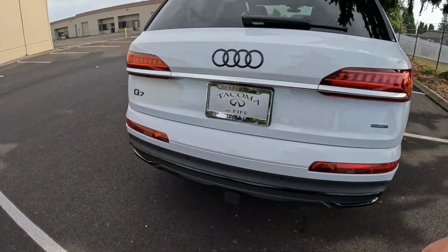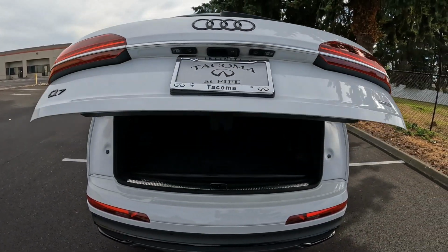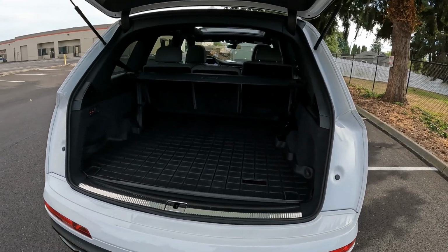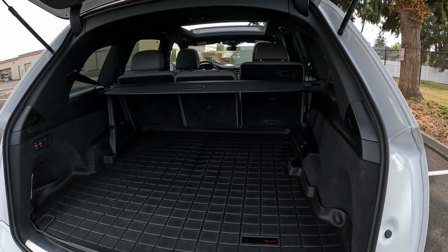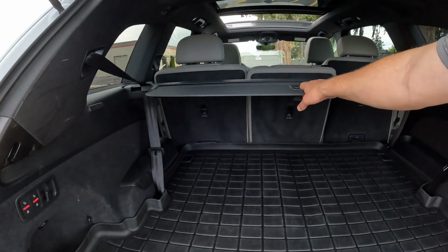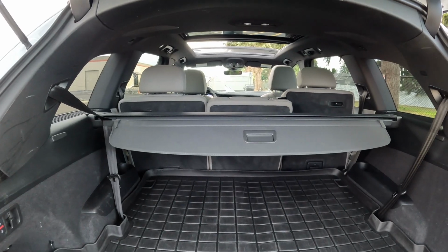As we mentioned, this one has a tow package. Of course, we have a power liftgate. Nice big cargo area. Even when you're using the third row seat, there's a decent amount of cargo space. Cargo area cover, and of course, if you need more space, you can fold down the second row seats.